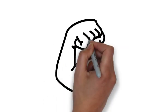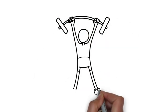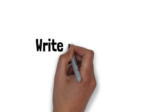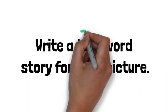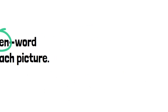Creative muscles need to be built. The more we exercise our creativity with words, the more persuasive and precise our ideas will become. For the following activity, you need to write a 10-word story for each picture. And by 10, I mean exactly 10 words. Not 9, not 11, 10.